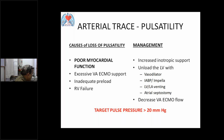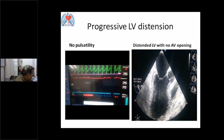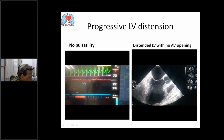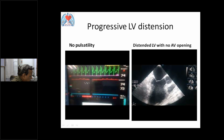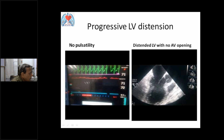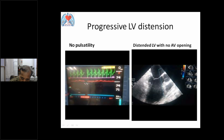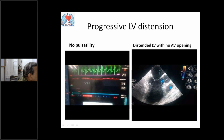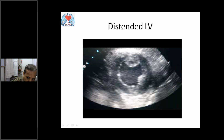And you can see there is a very classic picture where there is hardly any movement of your aortic valve with each pulse. So what is happening? And you can see on the monitor, there is hardly any pulsatility. So it's a concomitant picture of what is happening inside the heart and what you can see on your monitor. The LV is getting dilated and distended with no aortic valve opening. As a result, the LV is getting progressive distension. It's getting progressively distended in peripheral venoarterial ECMO in a case of poorly contracting myocardium.